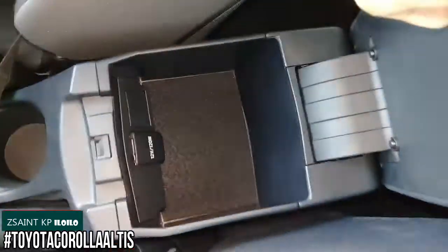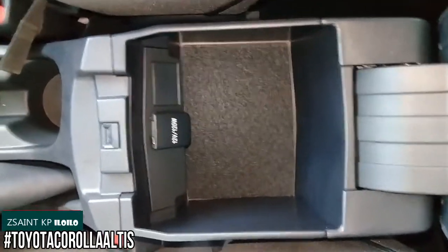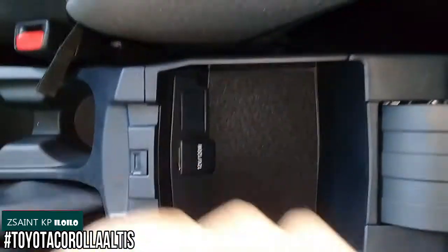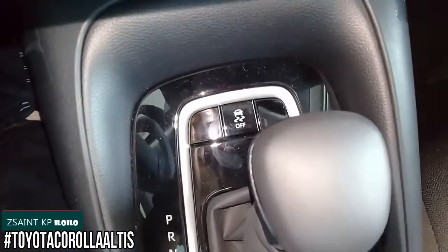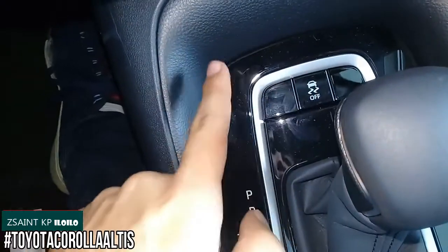Fabric padded center armrest, and underneath, it is a pretty decent size storage area with a 12 volt power outlet that has a maximum of 120 watts of power. Two cup holders, hand-operated parking brake. This button right here turns off or on your vehicle stability assist.